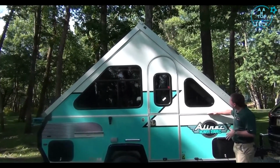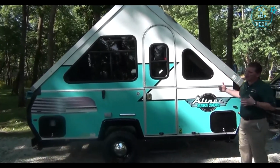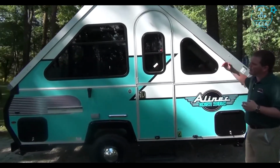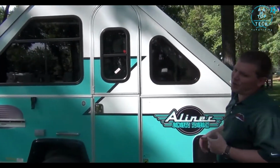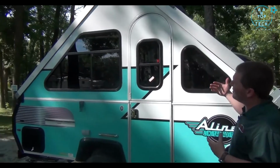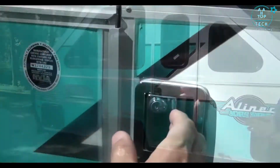Pretty much everything you see from here up, whether it's on the sidewalls, the front walls, is backed with Azdel, so that if you were to get any kind of moisture intrusion whatsoever, you're not going to have to worry about the rot, the mold, the mildew, or the delamination that you sometimes see when the camper sides start to bubble and things like that.